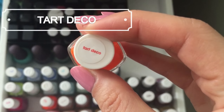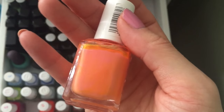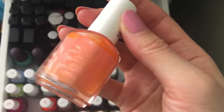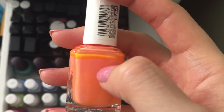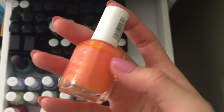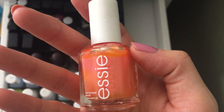Tarte DECO is kind of a classic, I would say, and mine started changing color for some reason, but I think it should be fine. I haven't used it for a while. The color should be more like this right here. It's not as orangey as it looks in my bottle. I think the pigment kind of settled in my bottle. It probably needs a good shake now.